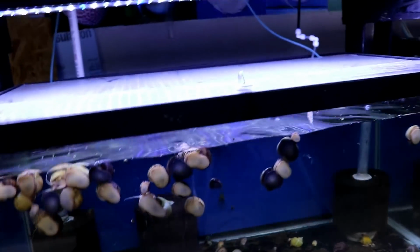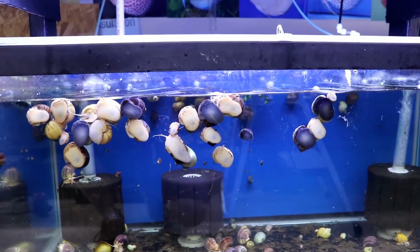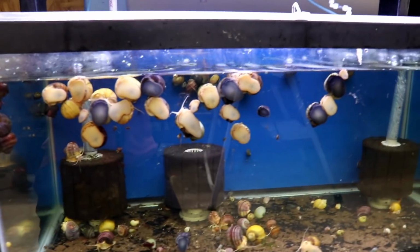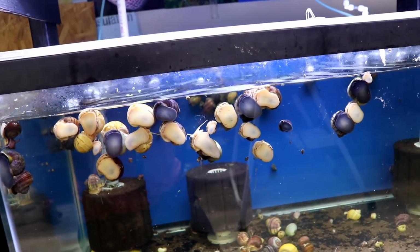Down here you'll see that this is my adult tank, and this is where I get all of the eggs from. So these guys, I keep the water level low, and like you can see in the back, there's a few egg casings. I just pulled some out of here the other day, so there's not a lot. And so I used to just leave the egg casings in this tank and just let them hatch naturally.